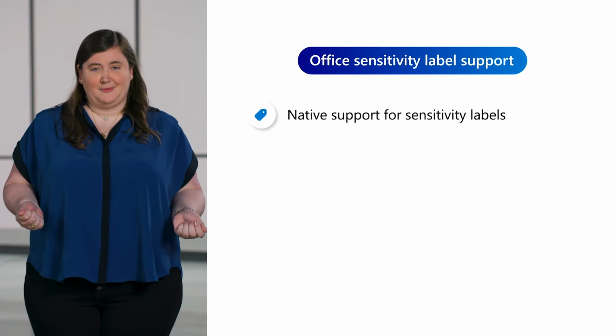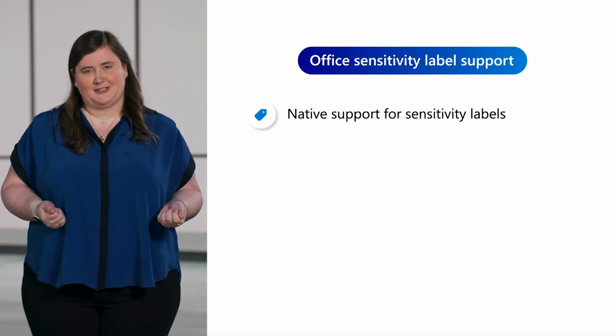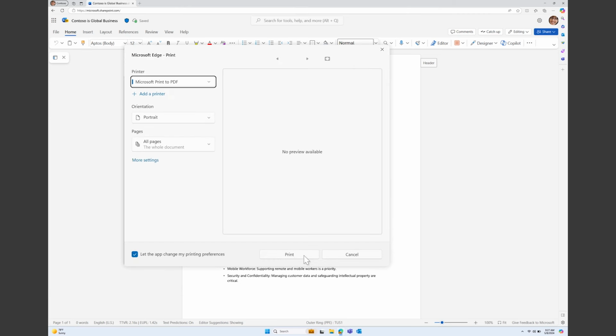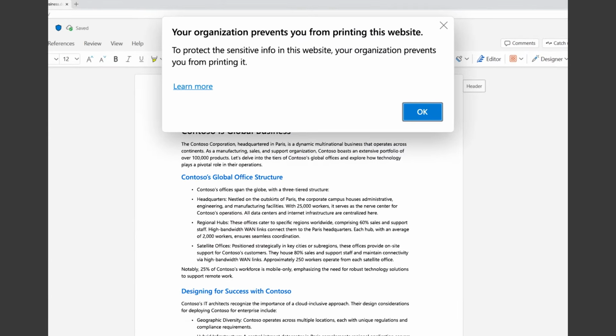And we're also enhancing how Edge for Business protects your Microsoft Office documents from data leaks, vital to keeping your organization data protected. Microsoft Information Protection has enabled you to set up leak controls using sensitivity labels in Microsoft Office applications. And now, that functionality is coming to Edge for Business. In fact, Edge for Business will be the first browser to natively support sensitivity labels you set on your documents. With this capability, you'll be able to prevent actions such as printing a document or blocking it from being accessed by Copilot.